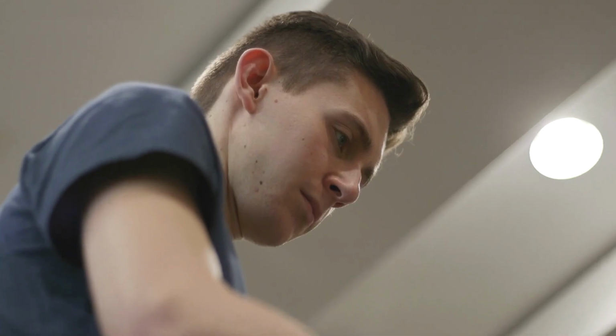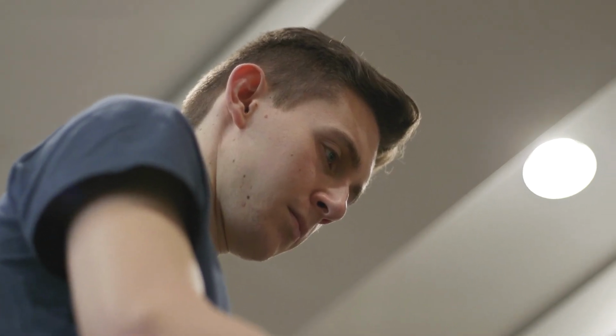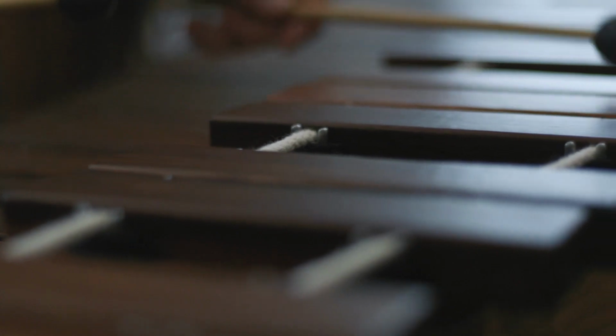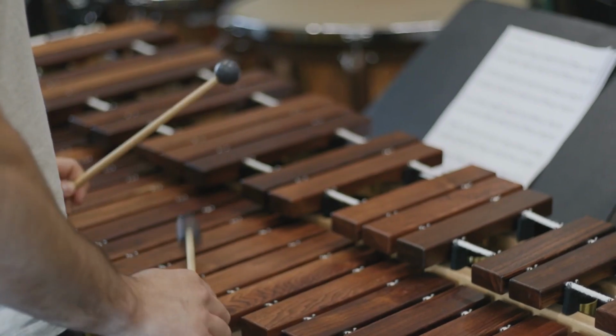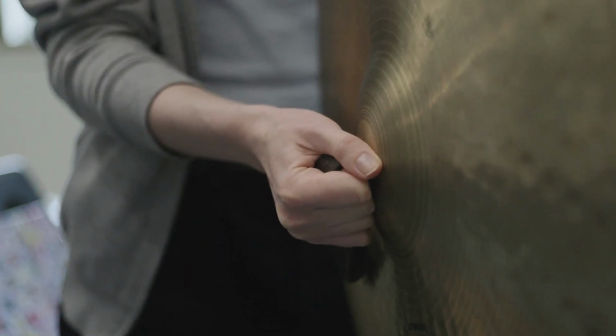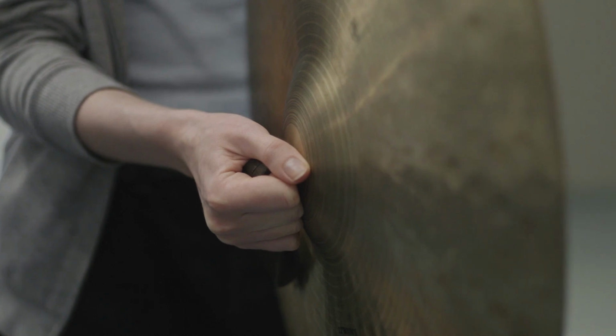Outside of the conservatoire, our students have access to orchestral schemes with the percussion sections of the CBSO, the Welsh National Opera, Birmingham Royal Ballet and Opera North. It's also incredibly important to us that our tutors are able to offer opportunities out in the real world for our students. For example, Graham and Kevin in the Birmingham Royal Ballet have employed several of our students and graduates over the last few years.